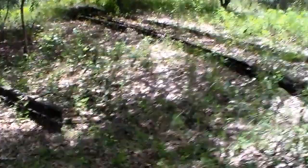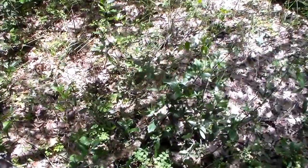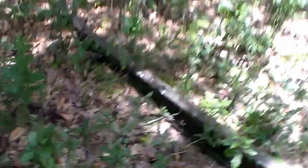This is the most compelling thing about this site to me, and what makes it different than a lot of the other sites we go to. These are the rails, as you can see. And there's a bunch of them. There isn't just one or two here and there. There are a bunch of them.